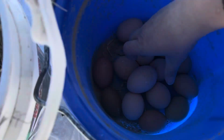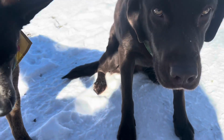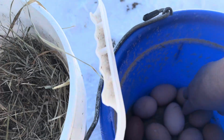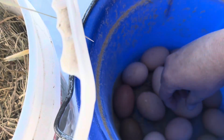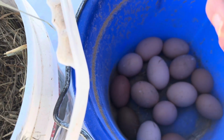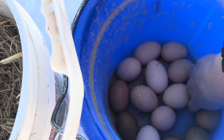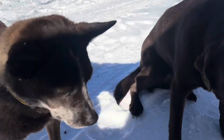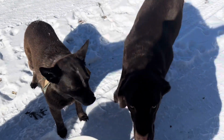Let's see, do I have any more that are broken? I'm looking, and I have very interested eyes all the way around me. I think everything else is okay. I don't think I have any more split ones. We'll have to check when we clean them. We're good to go on the rest of them. Sorry. Old ladies first. You guys know the rules. One day you guys will be the old ones and you'll get the first eggs, okay?